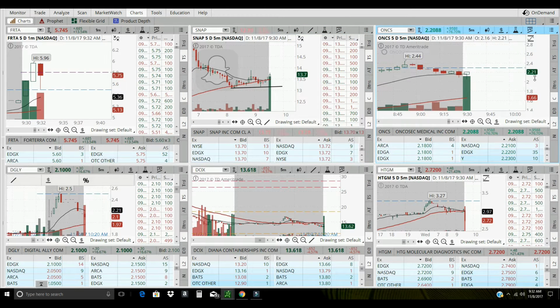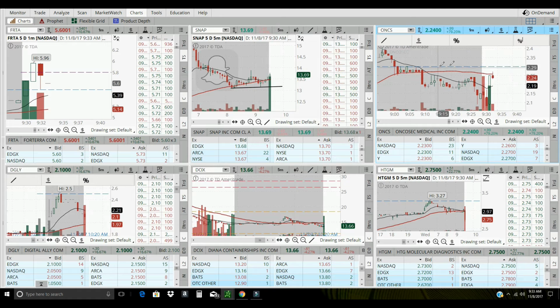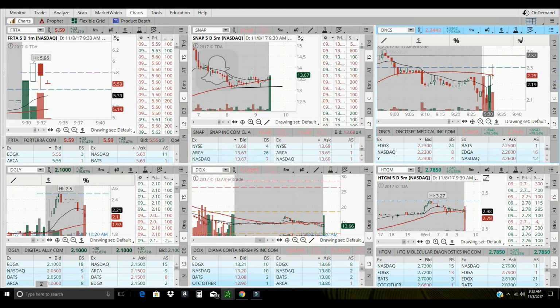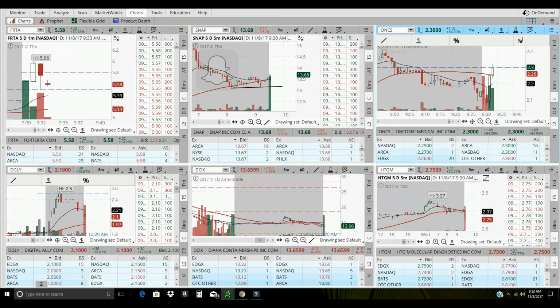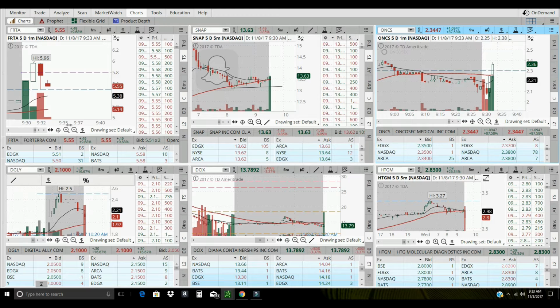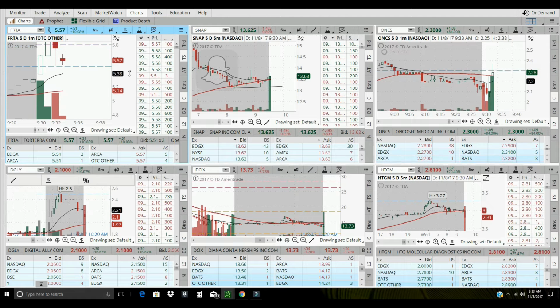Also, ONCS got a pullback from the overnight high. Well, previous overnight high, which was this. Then I guess around 8:30 made another high. So I'm gonna take a long position in ONCS if it can close above 230. There we go. ONCS, 236, got filled at 235, 2,000, 3,000 shares. So I might end up getting stopped out in this FRTA.